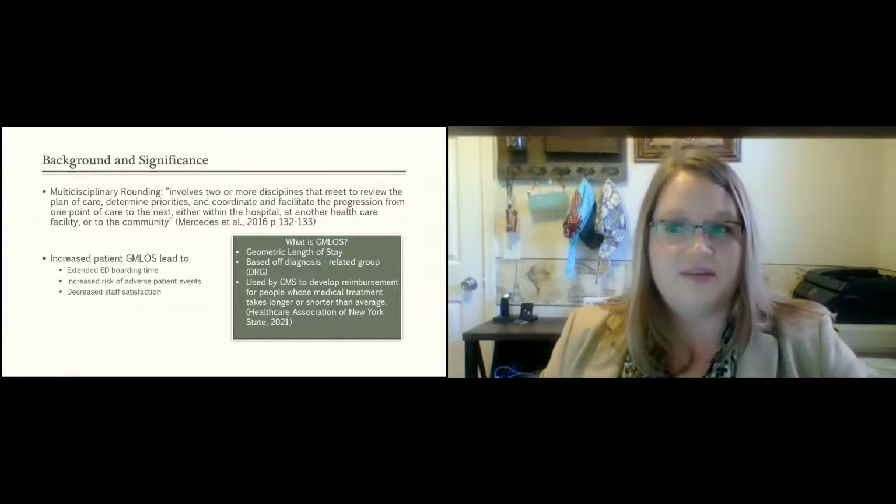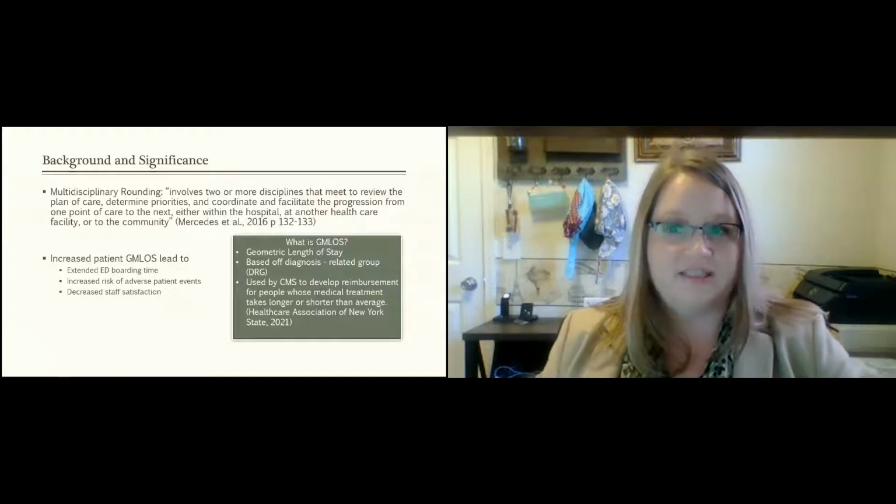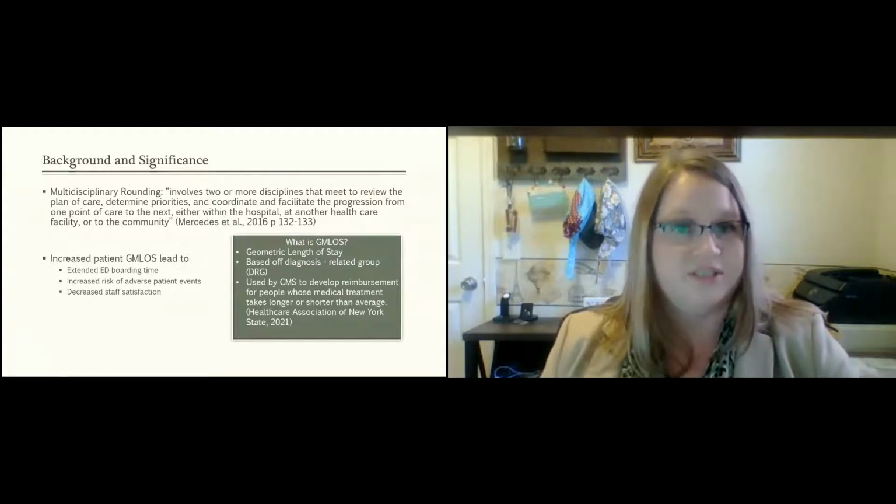Multidisciplinary rounding, or MDR, is the process of having two or more disciplines, usually RNs, providers, case management, and ancillary departments such as physical therapy or occupational therapy, meeting to review the plan of care for a patient, improving the communication between various team members to keep everyone working towards the same goal, which is the ultimate discharge of a patient. This decreases the geometric length of stay, which is how the hospital where this translational project will be conducted measures a length of stay.